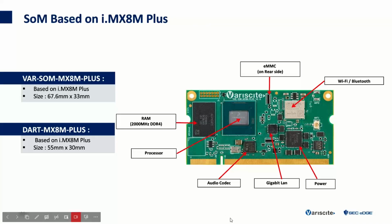So just as a summary, you can see here on the VarSOM all the features that are configurable on the SOM. You can select your RAM size, the processor type, whether commercial or industrial temperature, if you need audio codec, if you need Ethernet on the SOM, if you need the Wi-Fi and Bluetooth, and of course storage is also an option, and the storage size as well. Okay, so this covers the i.MX 8M Plus SOM solution from Variscite. Next slide.